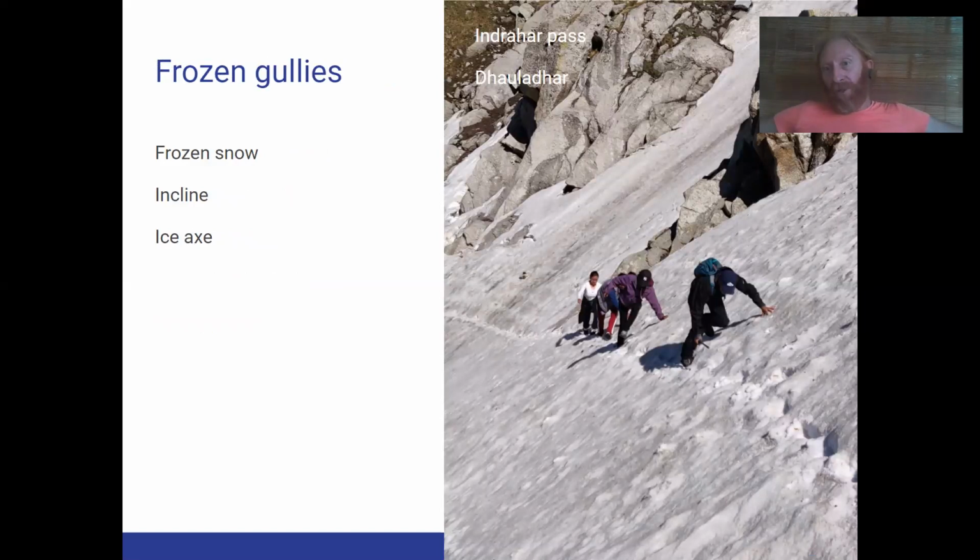When we talk about frozen snow or ice, then poles will not do anymore. Shoes won't be able to cut steps, so you'll need what we call an ice axe, basically a lightweight tool to cut steps in the frozen snow that will allow you to cross these frozen gullies, which you can encounter even till later in the summer, when most of the snow on the open exposed ridges is melted. You will still have these gullies which have less exposure to the midday sun and where the snow remains longer in the season.